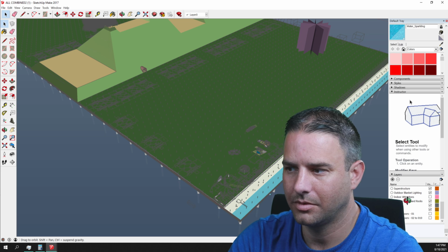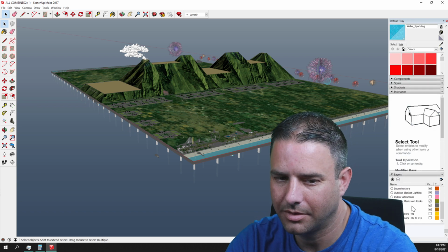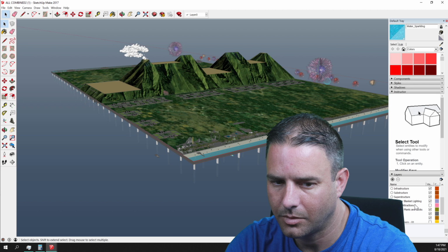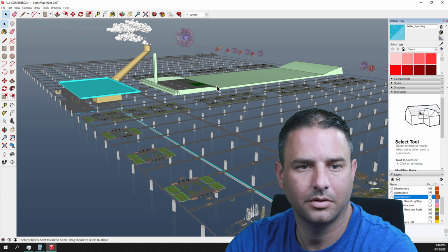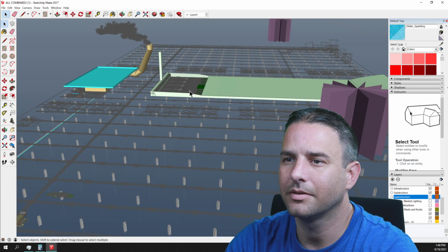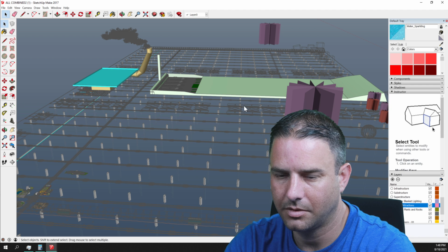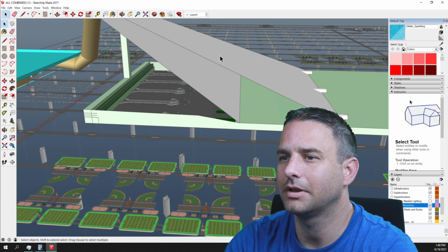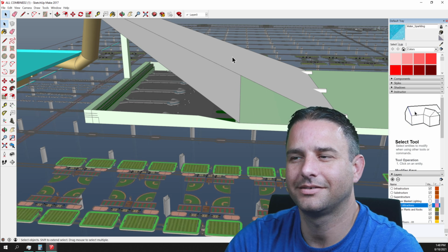Okay, so I want to show you what's inside of the mountain. So if I turn that off, inside the mountain, you have various things here. Inside of the mountain, this whole slope right here, there's a two-level skiing slope. Imagine that. Skiing one slope on top of another.